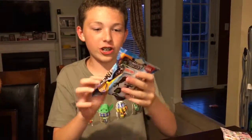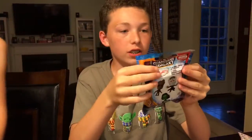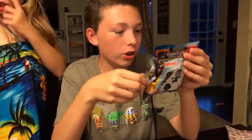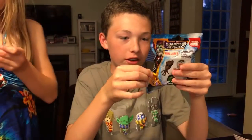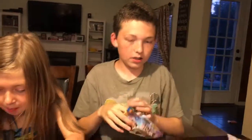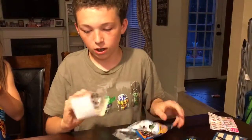Yes, the Guardians of the Galaxy original mini. They have Groot, Gamora, Rocket, Star-Lord, Drax, Ronan the Accuser, Potted Groot, Nova Corps, and then a rare Rocket Raccoon. I hope to get the Nova again. Comes with little, what is it? Little cookies. Oh, how I'm hoping to get Nova again.